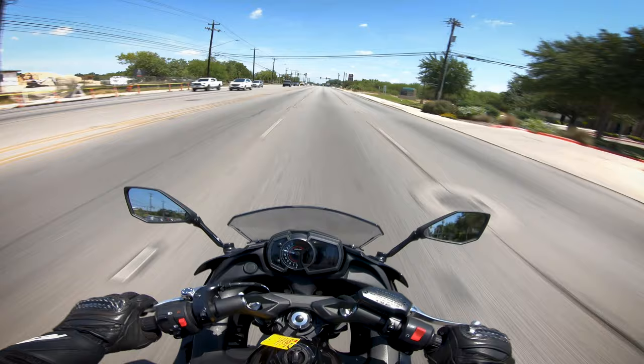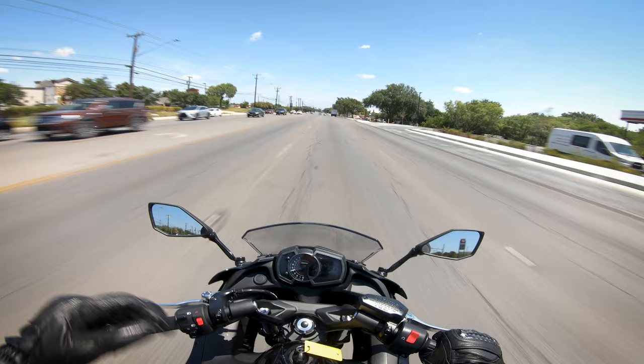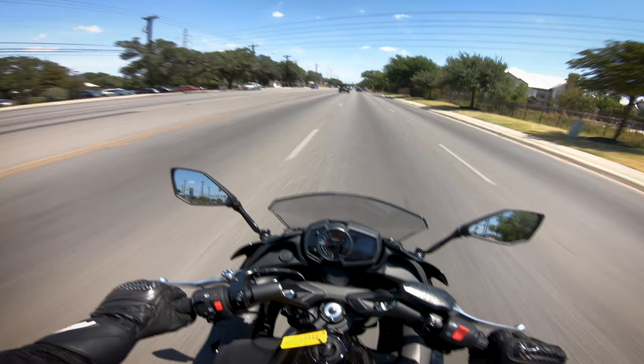The transmission is buttery smooth. I mean, it's maybe one of the finer transmissions I've used on any motorcycle, let alone something that's considered a mid-weight, rather standard bike with not a lot of crazy features on it. That's just Kawasaki engineering at its finest. Wow, that sounds so good. Can we just get a loop of that?